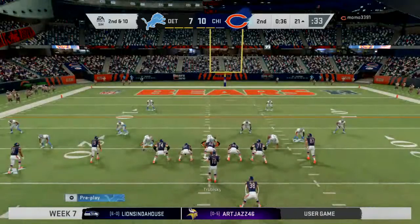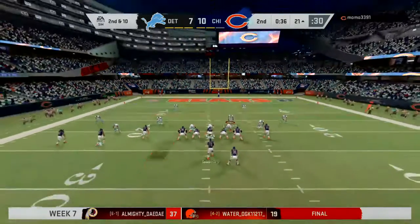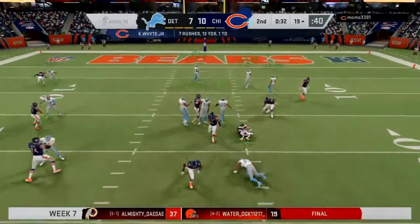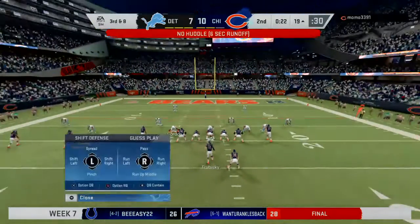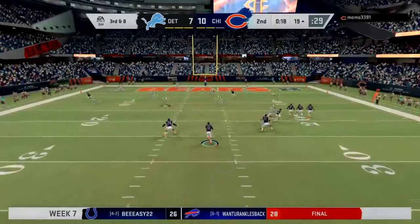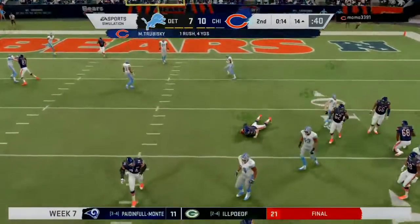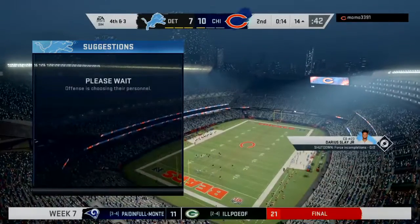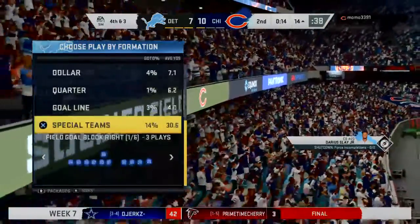From the 21, it's second and 10. Check the outs, check the outs, check the outs. They run the draw play. This is White. And a couple of yards as they move it from the 21 to the 19. In need of a conversion on third down. And the big play to start the drive, not much sense. He may try and run for this. Now the Bears are going to use the second of their timeouts, as they'll stop it with 14 seconds to go in this first half.